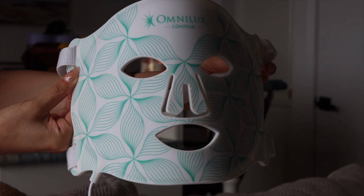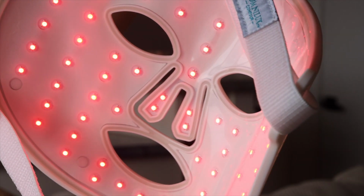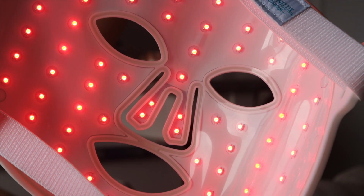I think the reason why a lot of people are very interested in red light therapy is for its anti-aging benefits. Now, red light therapy is known to help increase the production of collagen and elastin, which is going to help prevent fine lines and wrinkles, hence giving you a smoother, more plumped appearance. One of the lesser known benefits though of red light therapy was the more appealing benefit for me, which is the anti-inflammatory benefits that red light therapy has.